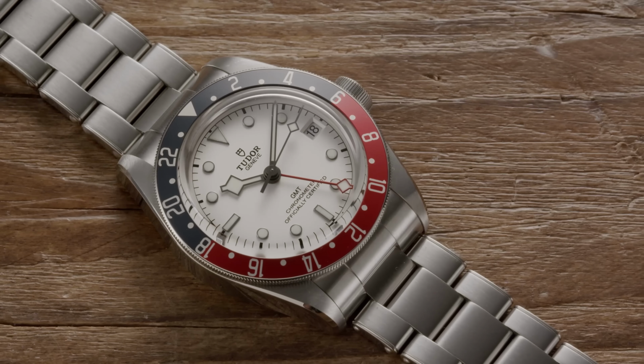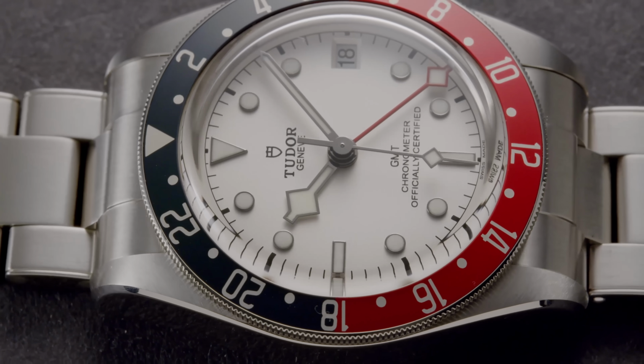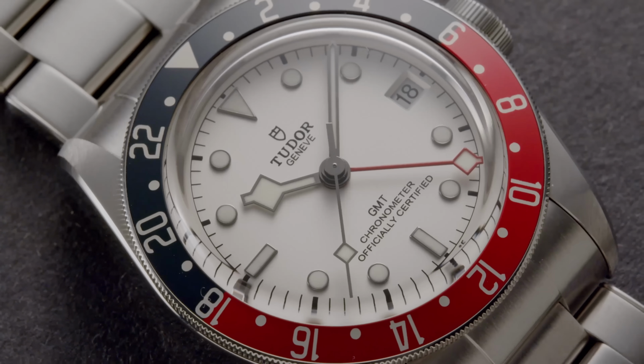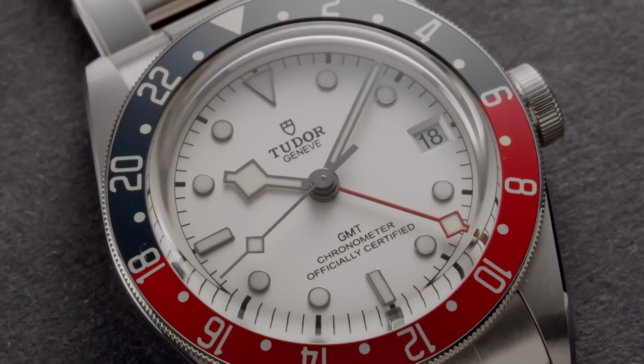So when it comes to GMT options from Tudor, there's 2 models that spring to mind, and it's a question of Pepsi or Coke. There's the Black Bay GMT with the shimmery opaline dial and anodized aluminium bezel in red and blue. With a 41mm steel case on a rivet steel bracelet, it's an iconic look that will make your wrist come alive and is the choice of a generation.